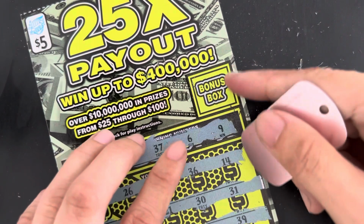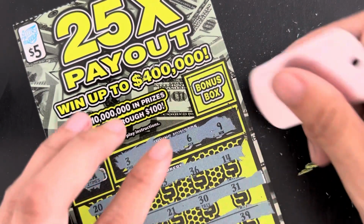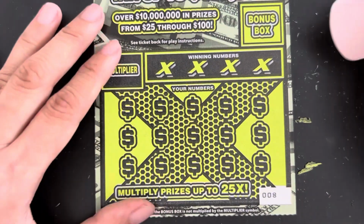If a money bag is here, that is a winner. An apple, this is a loser. Okay, ticket number 8. Let's go.